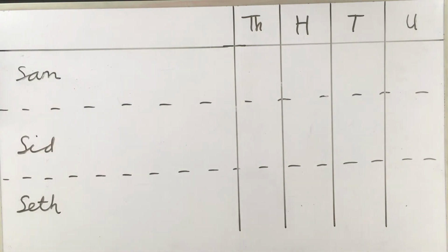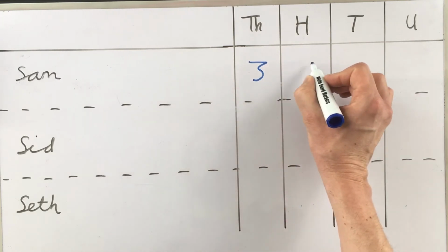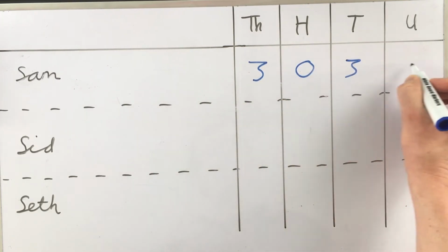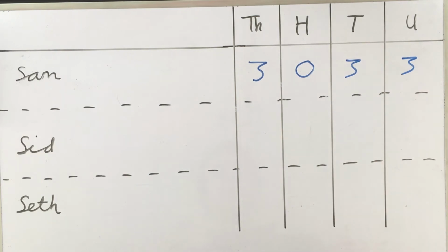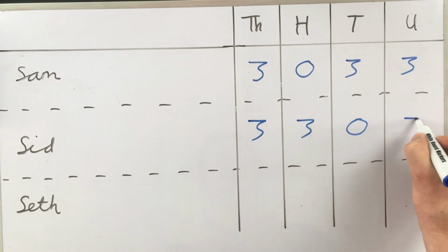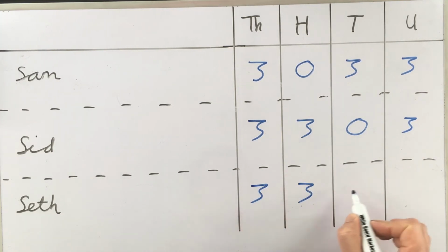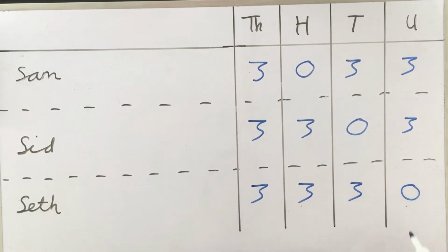Sam was 3,033 millimetres long. Sid was 3,303 millimetres long, and Seth was 3,330 millimetres long.